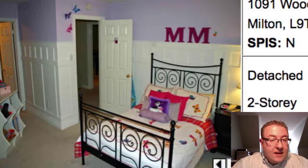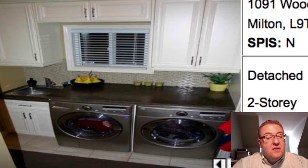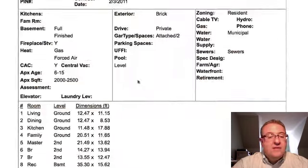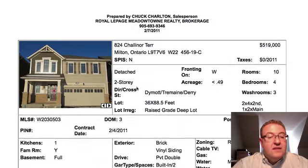And you've got the wainscoting in the kids' room. Excellent, excellent, and a finished basement. So why wouldn't you go for a home like this? Even the laundry. Look what they did in the laundry. That's pride of ownership when you do that stuff in your laundry room. And overall, very nice. $499. They're going to get some good money for this one. It says 2,000 to 2,500 square feet plus the finished basement.